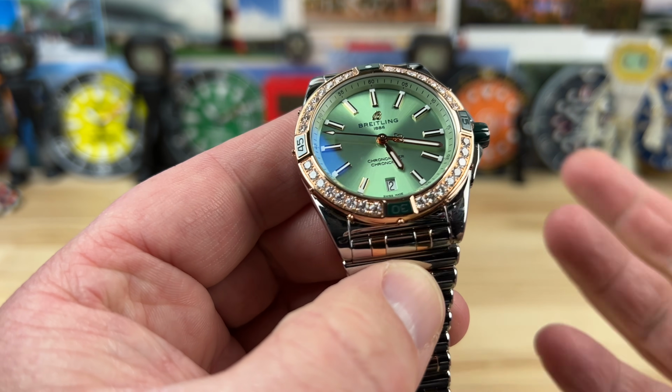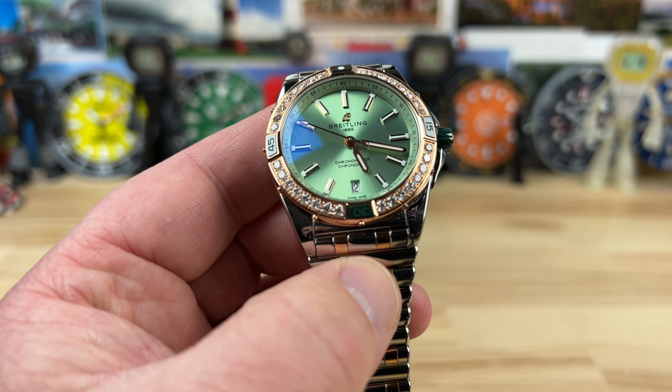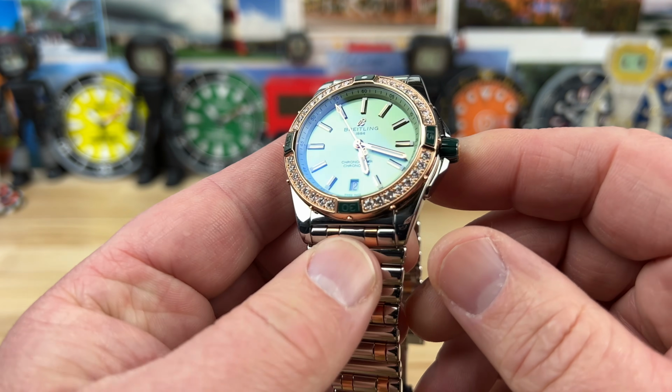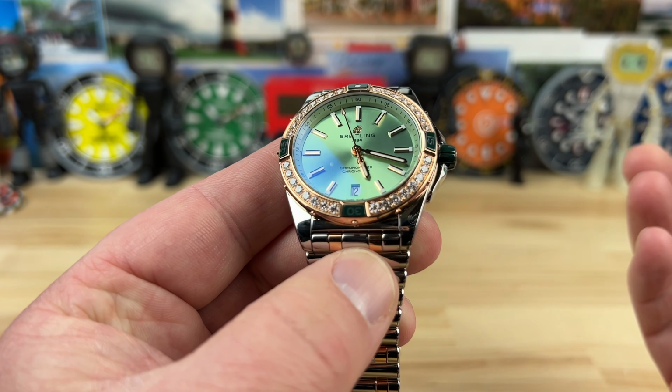This one she loves as well. I shouldn't even have brought this one in because I must just be a glutton for punishment. Yeah, she loves this one.